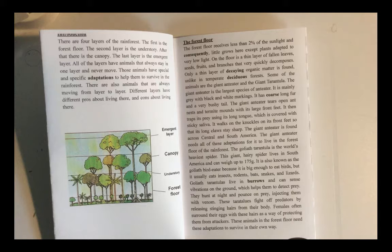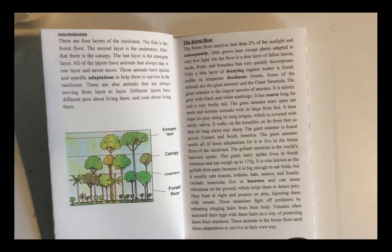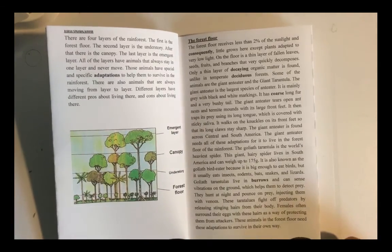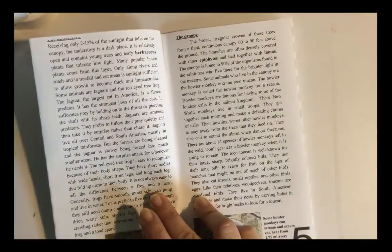Goliath tarantulas live in burrows and can sense vibrations on the ground, which helps them to detect prey. They hunt at night and pounce on prey, injecting them with venom. These tarantulas fight off predators by releasing stinging hairs from their body. Females often surround their eggs with these hairs as a way of protecting them from attackers. These animals in the forest floor need these adaptations to survive in their own way.